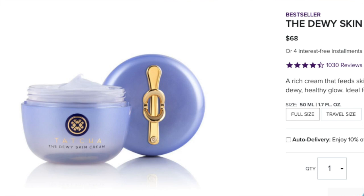So I used this for about 2 weeks just to test it out, and I really did notice my skin looking dewy. I would wake up and just be super happy with how my skin looked. This is a pricier item. Tatcha is a more luxury skincare line. This is 1.7 ounces and retails for $68. If you are looking to invest in a swanky line, then I think you're gonna be happy with the Tatcha.